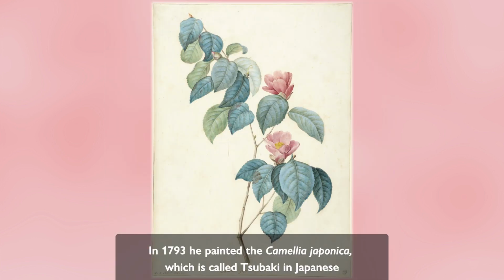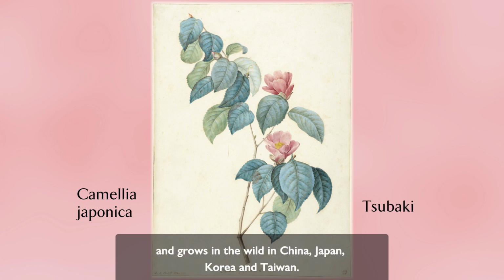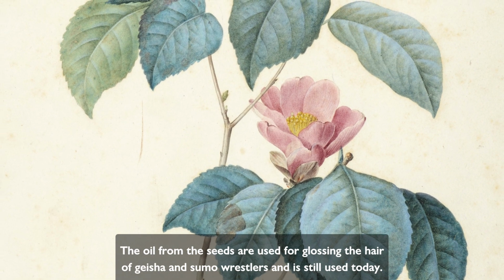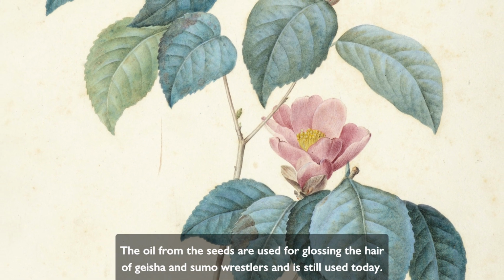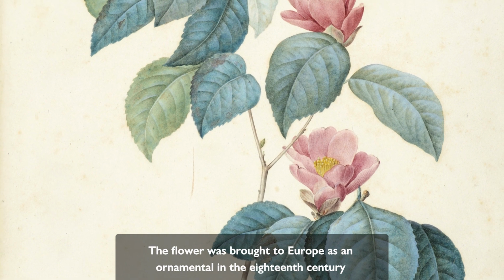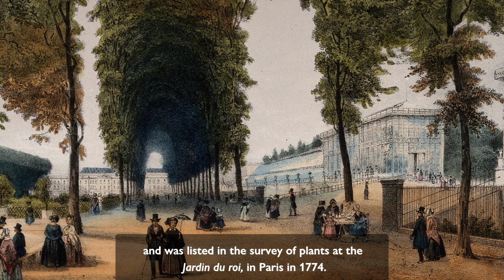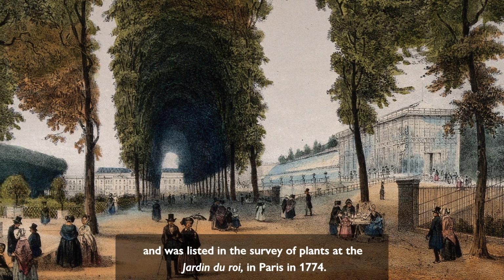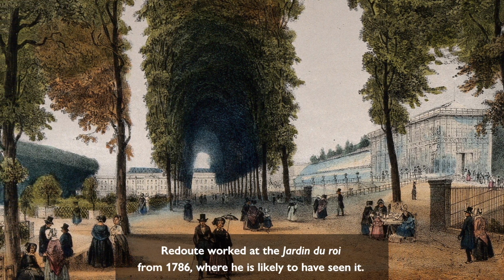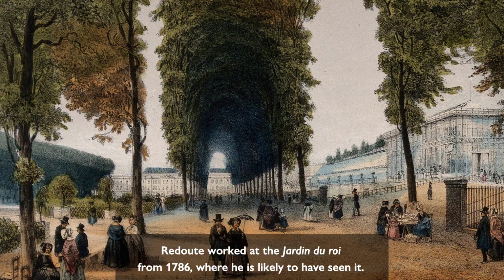In 1793 he painted the Camellia japonica, which is called tsubaki in Japanese, and grows in the wild in China, Japan, Korea and Taiwan. The oil from the seeds is used for glossing the hair of geisha and sumo wrestlers and is still used today. The flower was brought to Europe as an ornamental in the 18th century and was listed in the Survey of Plants at the Jardin du Roi in Paris in 1774. Redoute worked at the Jardin du Roi from 1786, where he is likely to have seen it.